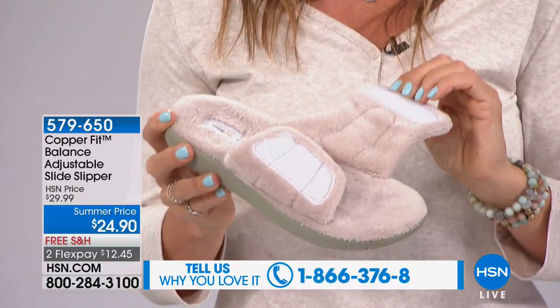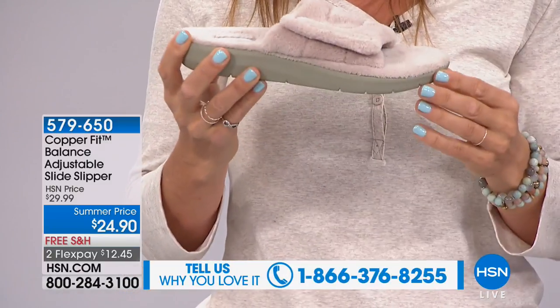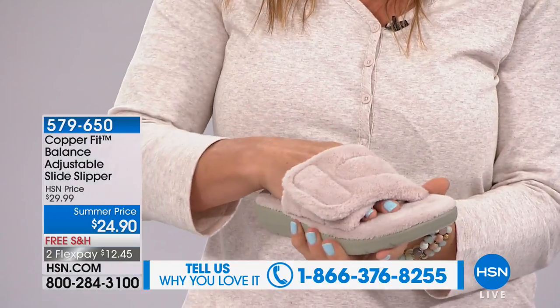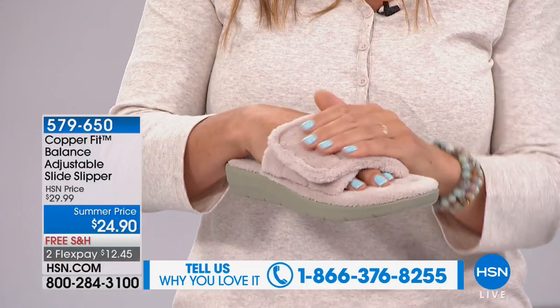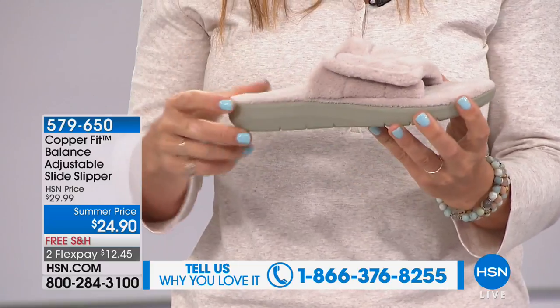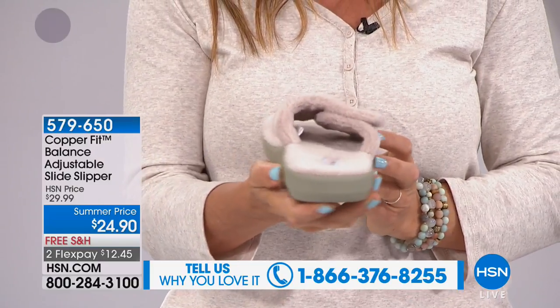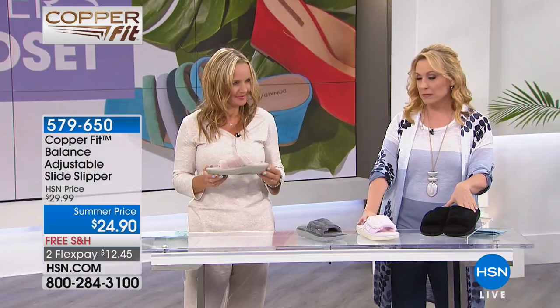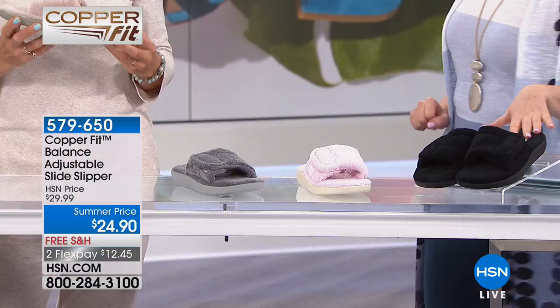The magic of this slipper is, yes, you can go outside in it. There's four colors and three sizes. If you're a 6 or a 7, you do a small. If you're an 8 or a 9, you do a medium. If you're a 10 or an 11, you do a large. So simple, so easy. I have black, I have light gray, light pink, or taupe, which is what you have.